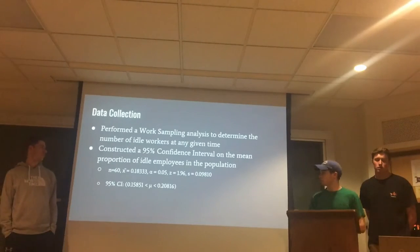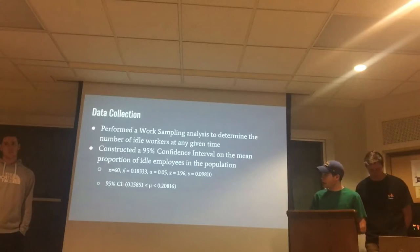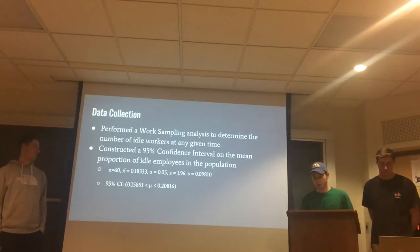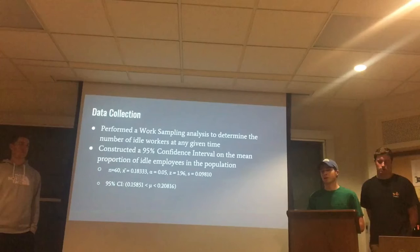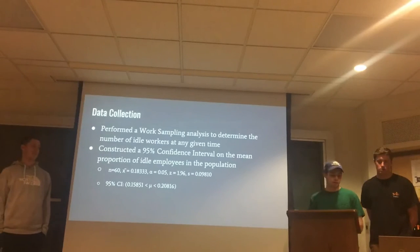Using this data, we used the regular calculations for the confidence interval, and the result was that on average 15.851 to 20.816% of workers are idle at any given time, which is a pretty large proportion and points towards the idea that workers are not properly allocated. By moving workers around to where they can be constantly working, the efficiency of the shop will increase greatly.